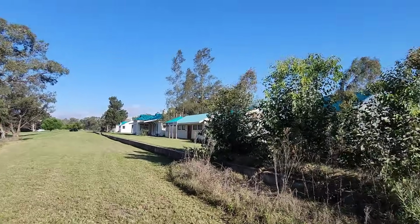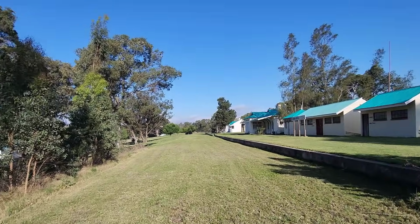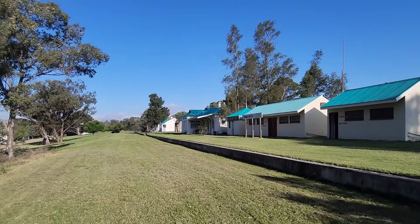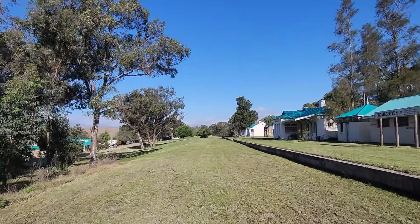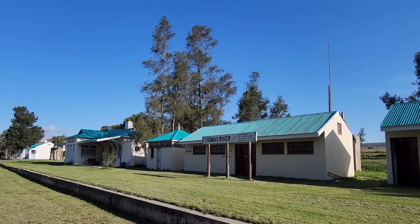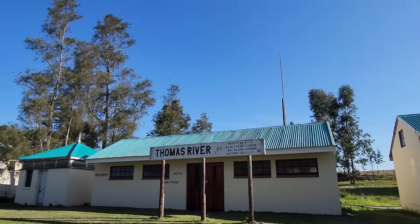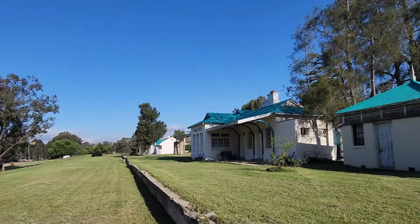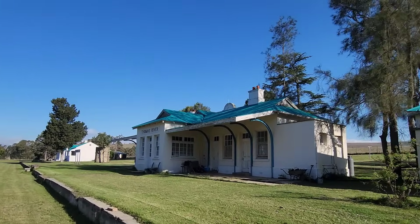It says there are people who live not too far from here, whose forefathers used to come here on horseback to visit family members on the train. They used to get a telegram telling them when they'd be here at the Thomas River station, and they would come here by horseback and visit them on the train until they left for East London. Thomas River, 77 miles to East London, altitude 3,413 feet. And this is the original station building.